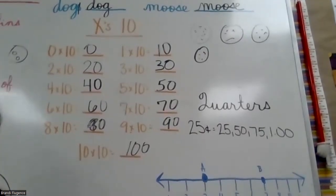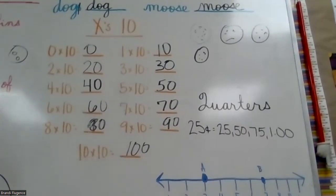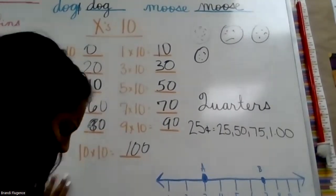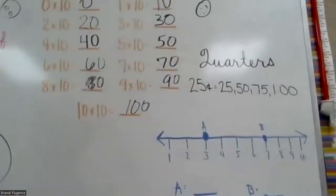Okay, we have that written down. Awesome, guys. So these are our first set of multiplication facts. We'll go all the way to 5. And I think we do literature. All right, we have a couple of things to discuss and then we'll be finished for our first part of our Zoom.